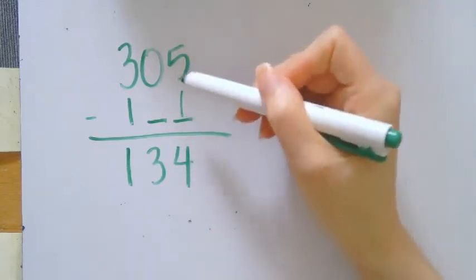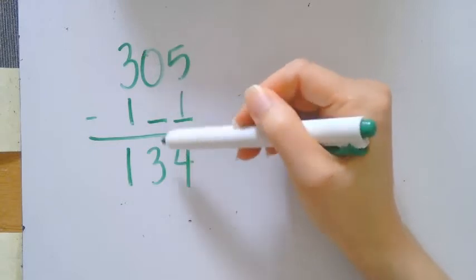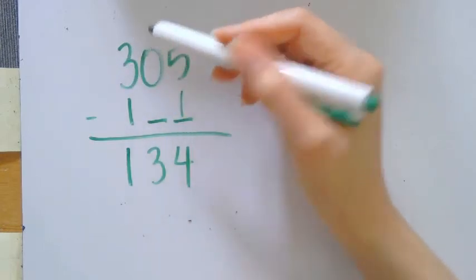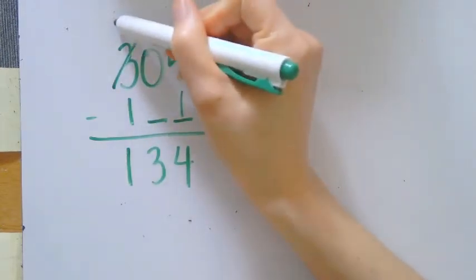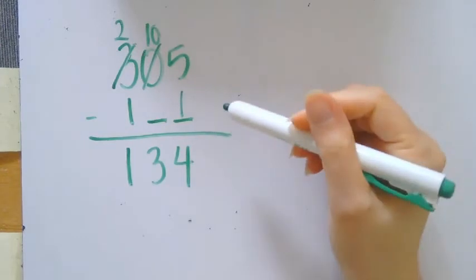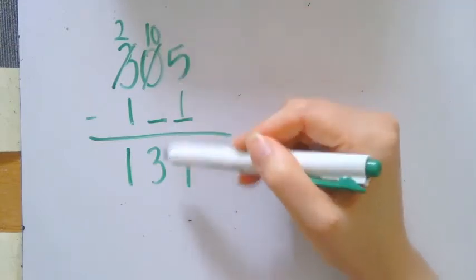Great. Ooh, tough. I can't take anything away from 0 because 0 has 0 value. So 0 minus something is going to give me 3, but that means I'm going to have to go next door and borrow some more. So I'm going to borrow now because I know I'm going to need to. If I borrow 1 from 3, that 3 becomes a 2. This 0 becomes a 10. All right. Can I do it now? Yes, because this bottom number is less than my 10. Whew. All right. 10 minus what would give me 3?